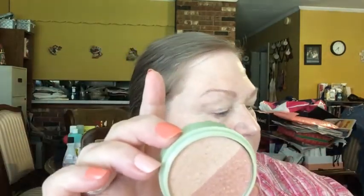Alright, so there's that. Now I'm going to go in with this. This is a blush that I found in my collection this week. It's like half blush and half highlighter. It's from Pixie by Petra, and it's called Peach Honey, which is beautiful. And it's lightweight. It doesn't add a lot of color. That's what I like about it.